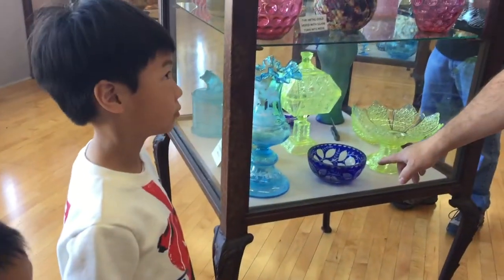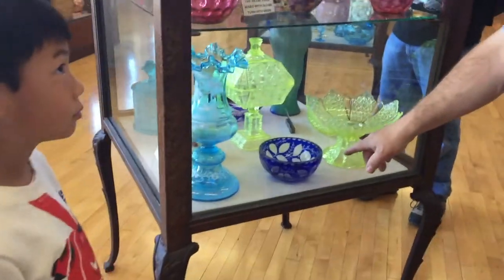Dark blue comes from a newer metal called cobalt. Cobalt blue, the color. And remember, we got fun things in the museum, like those cat prints.